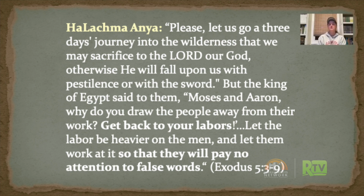See the language there? You don't expect him to say that. You expect him to say, Pharaoh, he'll fall on you with pestilence or sword, which he did. But instead, at this preliminary stage, Moshe is saying, hey, if we don't go out and celebrate this feast in the wilderness, then we're the ones who are going to be struck with pestilence or sword. We have to obey the word or we'll pay a price.